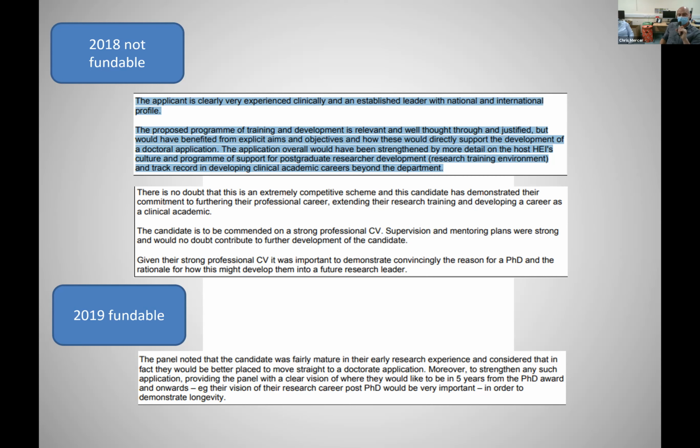But over time, given the time to step back and think about, well, if I was sitting on the other side of this application, would I have funded it for this experienced clinician? And for kind of experience, you can put old, because there's something around, are people going to fund you? Are they going to see a future research leader in you if you can't sell it to them? And I think really that's what I've failed to convey, is a vision of how being successful in this award would develop me as a researcher.